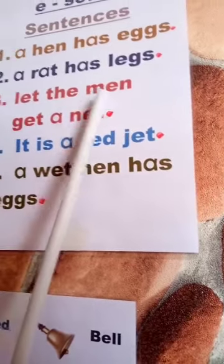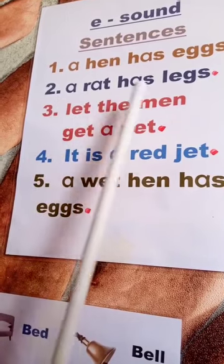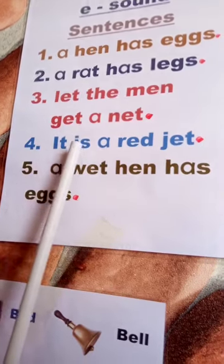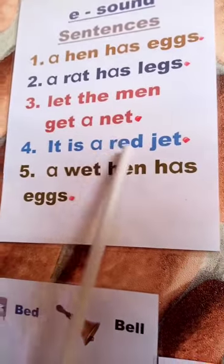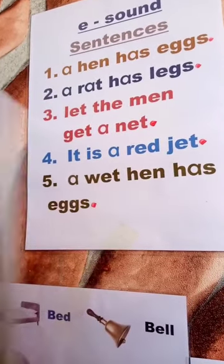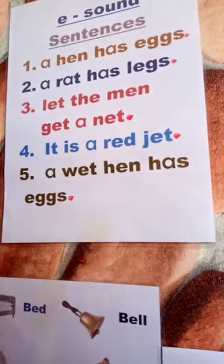Number three. Let the men get a net. Faster. Let the men get a net. Number four. It is a red jet. Faster. It is a red jet. Number five. A wet hen has eggs. Read faster. A wet hen has eggs.